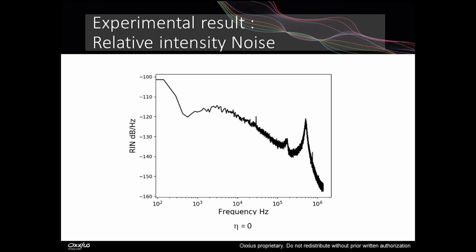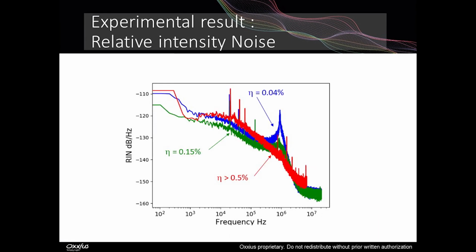0.1%. We measured the relative intensity noise of a second laser with a KTP cut for perfect second harmonic generation phase matching conditions. By changing pump power and cavity temperature, we were able to modify the parameter eta and to reduce the peak of the oscillation relaxation.